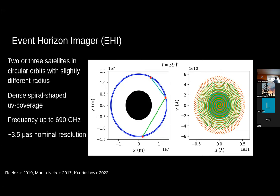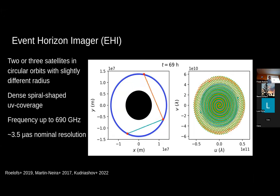If you put them very close together, you get a very dense spiral structure. If you put them further apart, you get a less dense spiral structure, which maybe only has a few orbits before it reaches the longest baseline. That can be helpful for some sources where you want to image variability, where you want to fill the UV plane more quickly, even though it's less dense. Yeah, but here you didn't include the ground-space baselines. Right, this is pure space. If you add the ground-space baselines, you will get it instantaneously, even much better. Yeah, that could help.